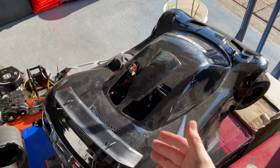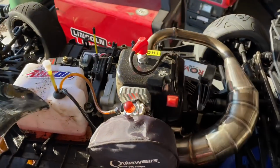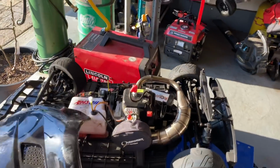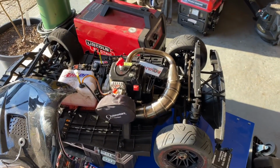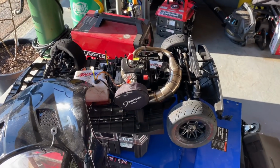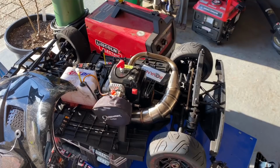The pipe I like, everything stock except for what I did to it, and I'll show you. To get to the point here, this is a stock Rovan 36cc engine. After I had broken it in, I went out to a parking lot nearby my house, and we just beat the crap out of it and had fun with it. We were actually drifting with it with the stock tires that come from Rovan.